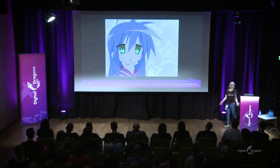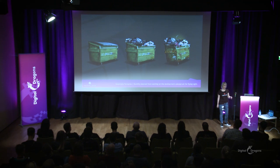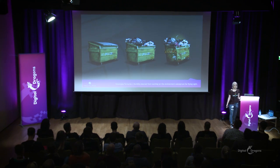But wait, why do I even think it's my job? Shouldn't it all be included in the brief? Well, I explained my approach on a really simple, symbolic example of a stupid dumpster, but the exact same mechanism applies for a concept art of a character, of a weapon, of a location, anything I can think of.